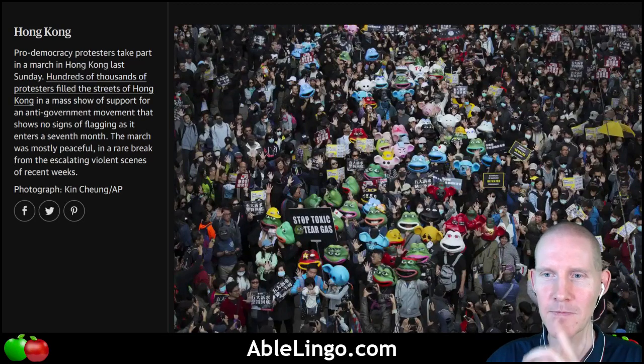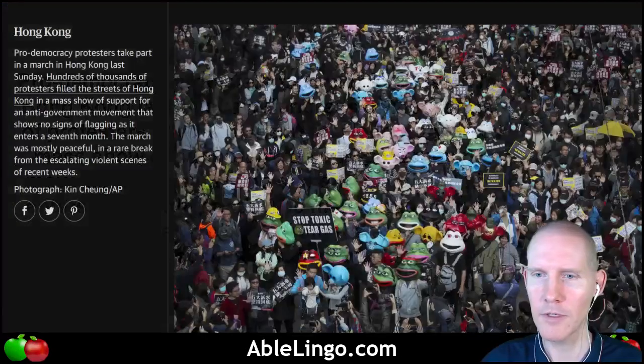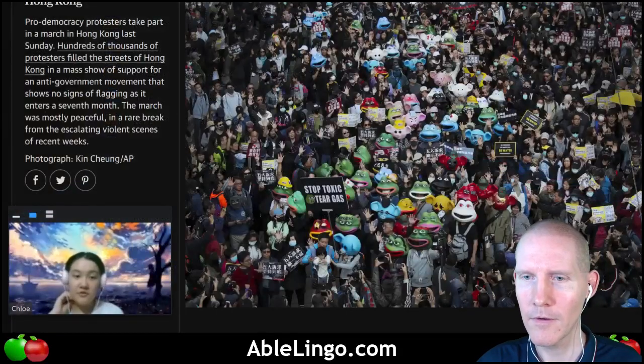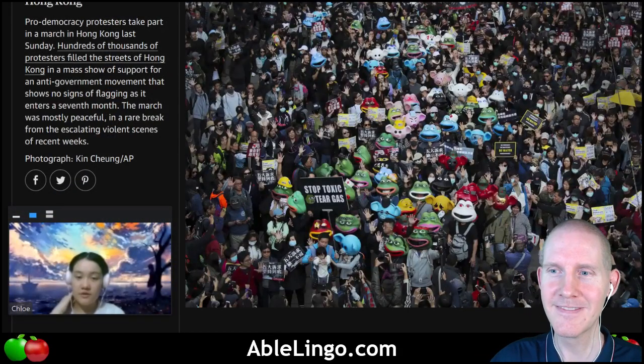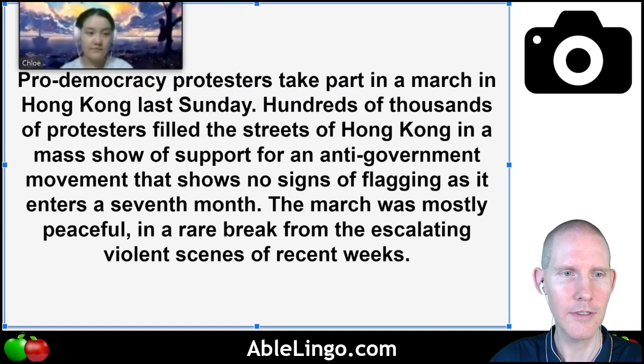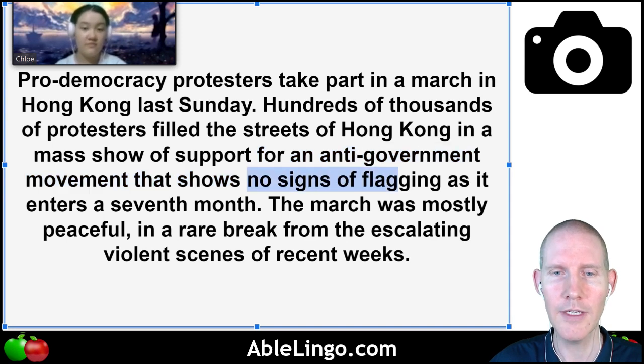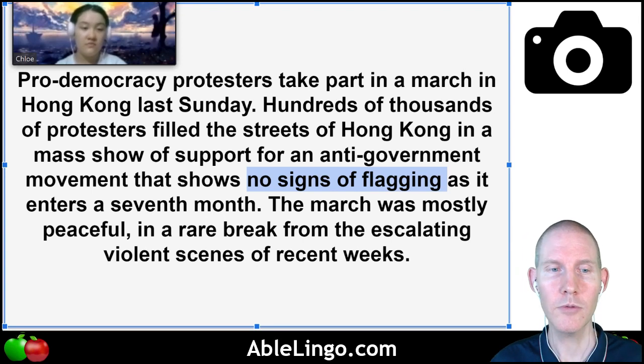Okay. I'm just trying to make sure I'm showing what I need to be showing. I still don't know why their heads are not humans but frogs. I'm not quite sure about that, but let's just see. Here we go. I'll read this time. Pro-democracy protesters take part in a march in Hong Kong last Sunday. Hundreds of thousands of protesters filled the streets of Hong Kong in a mass show of support for an anti-government movement that shows no signs of flagging as it enters a seventh month. The march was mostly peaceful and a rare break from the escalating violent scenes of recent weeks. All right, what do you think it means, no signs of flagging?